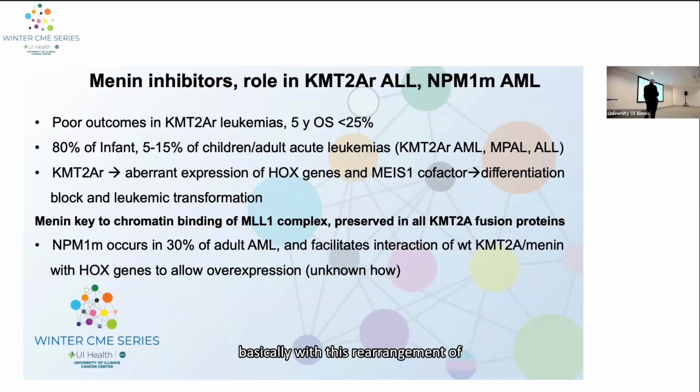So basically, with this rearrangement of this lysine methyltransferase, previously known as MLL, you get an aberrant expression of Hox genes and a cofactor called MEIS1, and that leads to a differentiation block, and these cells undergo leukemic transformation. I don't have a picture of the MLL or KMT2A protein, but let me tell you, it's 4,000 amino acids, but there's a menin domain at the N-terminus, which is key and is always present in these different fusion proteins. About 90 different fusion proteins have been recognized that fuse with MLL to cause leukemic transformation.